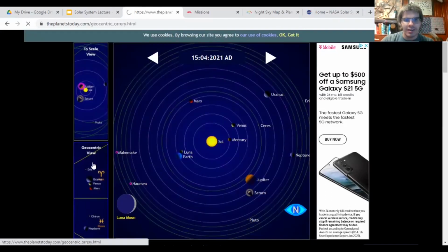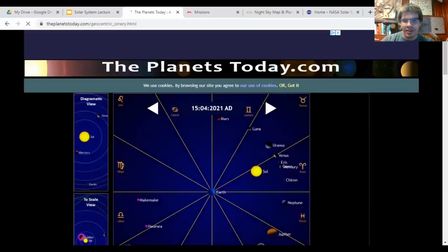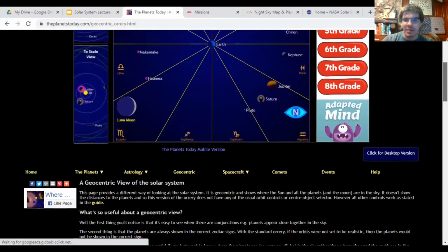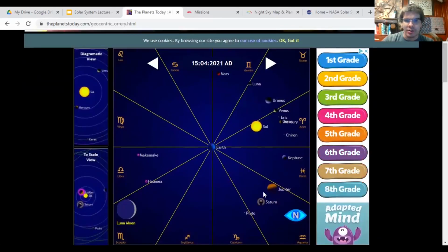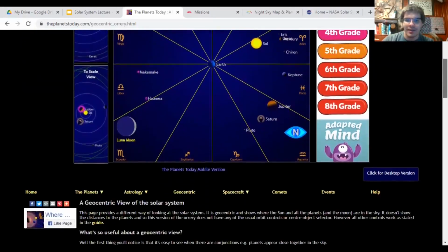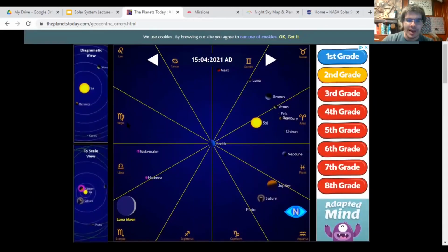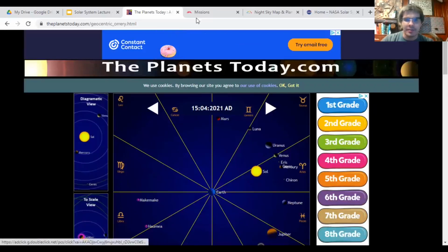Things like that. There's also the geocentric view, which if it will load here, we go. It shows that, like I mentioned, Venus is going to be almost directly behind the Sun, so it's not going to be easy to spot, but things like Saturn and Jupiter, which are kind of low to the horizon, and Mars is going to be on the opposite side. Those are all things that you can spot. It also shows you where some of the astrological constellations are going to be in the night sky.